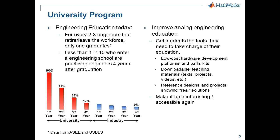Yeah, thanks, Eric. So, talking about the Analog Devices University program, when we look at the state of engineering education today, what we see is that when we look at the number of people going into first-year classes in an engineering program and the number of people actually still practicing engineering 4 years after graduation, it's less than 1 in 10, which is an abysmal statistic when you think about how much effort we, as both commercial companies and engineering education providers like the various universities like Kathleen's, put into it. The amount of effort is very large, and the output we get is pretty small.